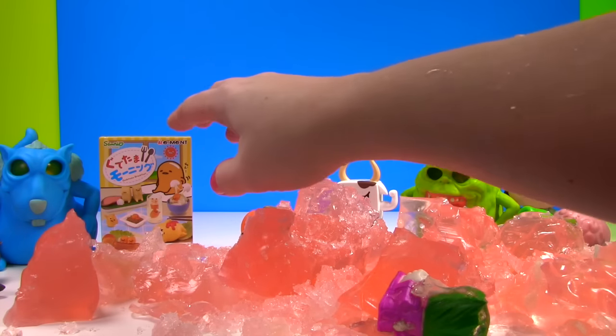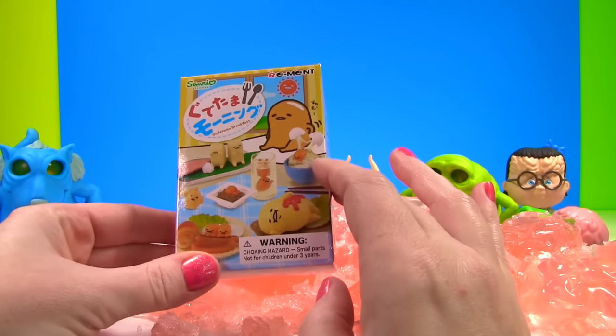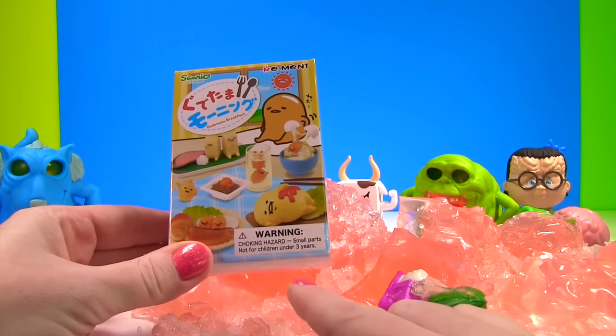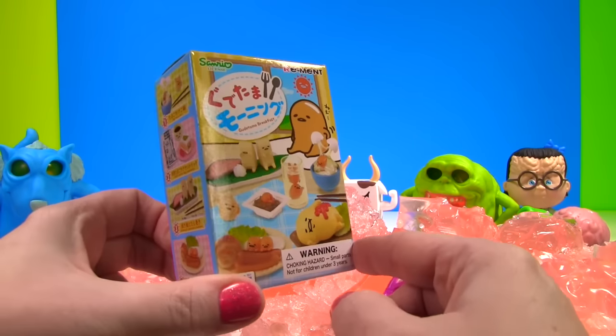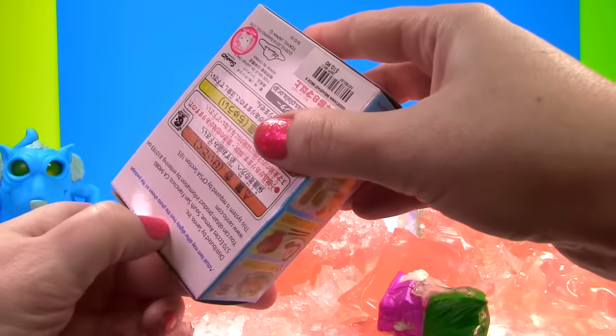Last but not least, we have little Gudetama over here. So look at this lazy little egg. Oh, he's in a glass here. What is that on him? So many different little meals you can get with Gudetama. Let's see which meal we got.